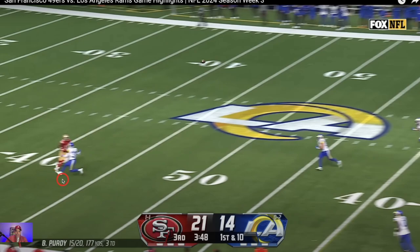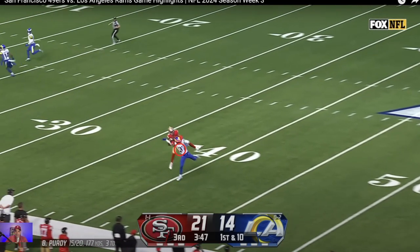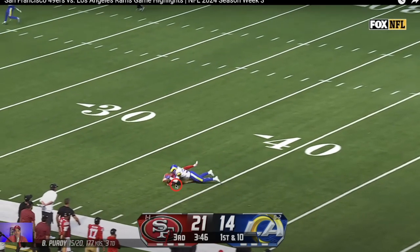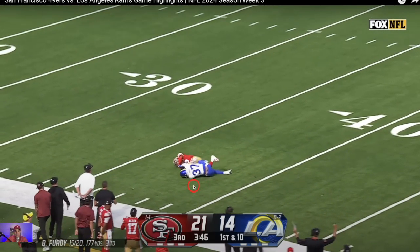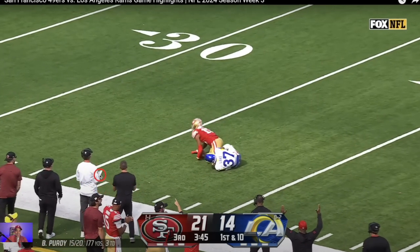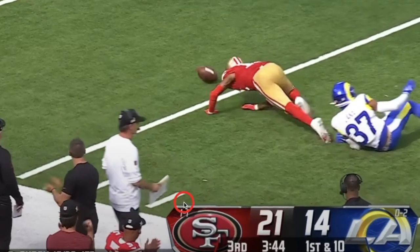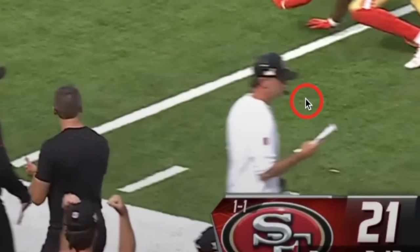Wow. And to fully appreciate this catch, I want to give you the closer angle. I mean, look at that. Jauan Jennings, that is freaking dunkulous. And Shanahan, no reaction to that? Come on now, you got to show me something. But look, he's on to the next play, man.